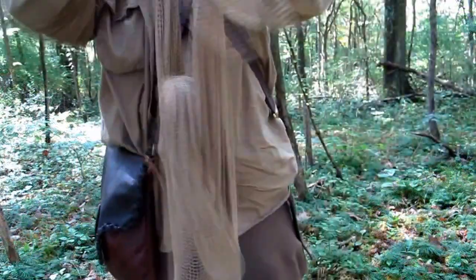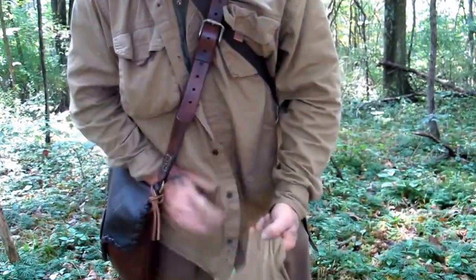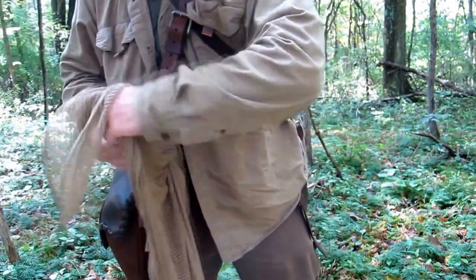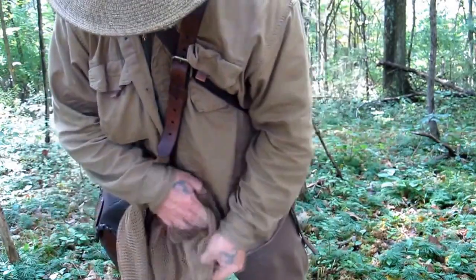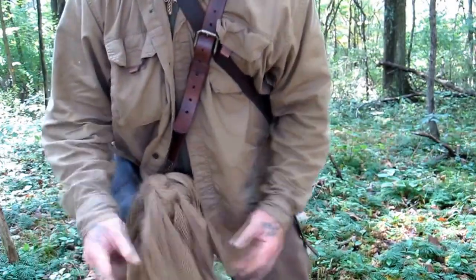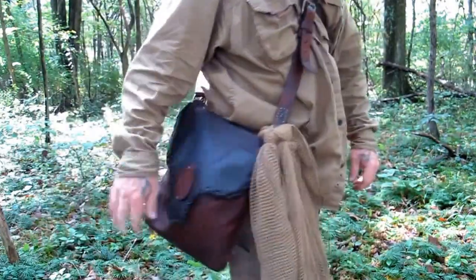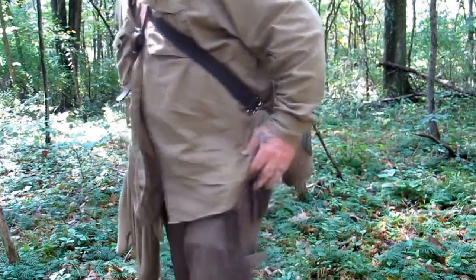Okay, so now that we've got our game wrapped up here, we've got one overhand knot on there, I'll take this and put it through the strap of my haversack, just like this, and bring it all the way up to that knot. Usually I'll have that knot on the outside like that, and then I'll just tie another overhand knot in it just like this, and that gives me a secure bag with nothing but corners sticking out, that there's no openings. That squirrel's not going to fall out of there, and if I get more, I can just add them to that bag. I've got my haversack with my shooting supplies in it, my canteen of water, my knife, and my fire kit.